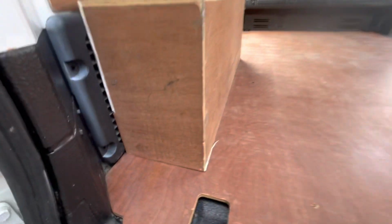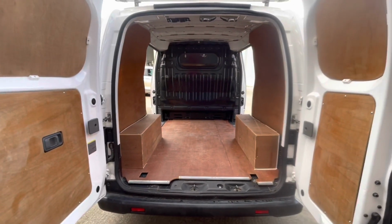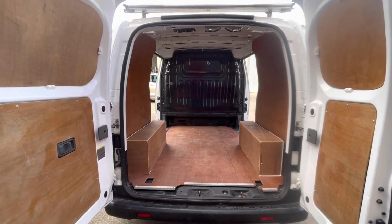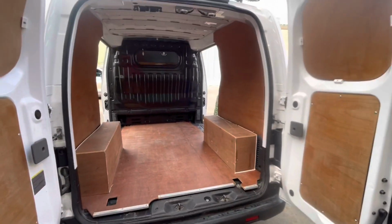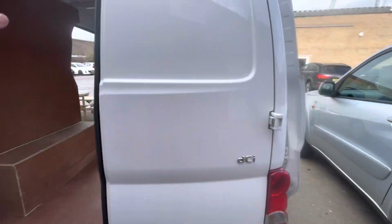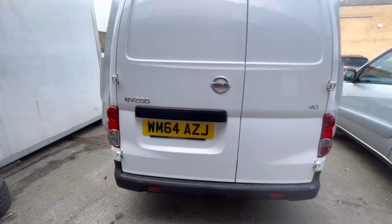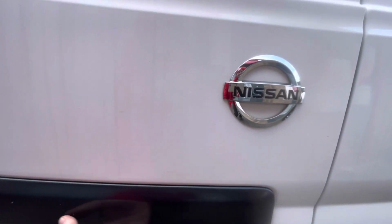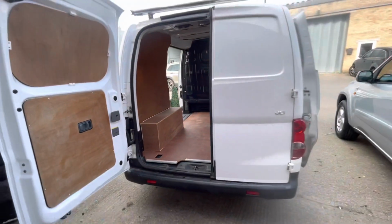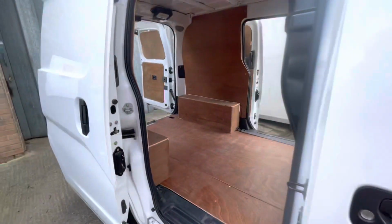Underneath here, you'll find that the entire base of the van has been waterproofed. That gives you added security against future damage and protects the paint and the floor of the van over the coming years. Great news, right? All the doors, as you can see, work well. Looking at the rear door here, absolutely brilliant. Handle to the right, opens up. You've got dual sliding doors, great for multi-purpose loading here.